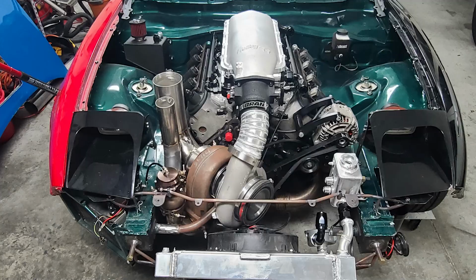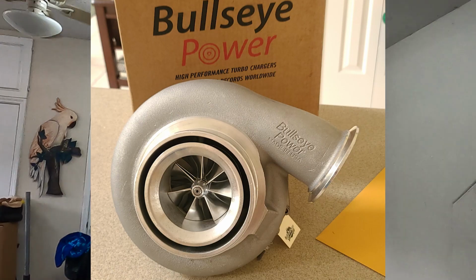Over the winter, we changed intake manifolds. I changed to a Bullseye turbo and put the radiator back in the front. We raced Texas 2K, and we did well. We've been racing all year and we've gone really fast. As of now, my PB is 8.22 at 168 miles an hour.